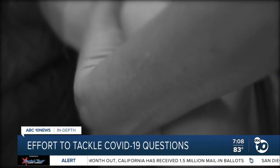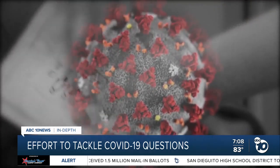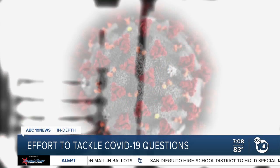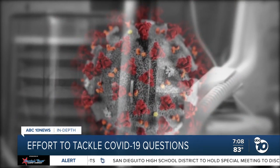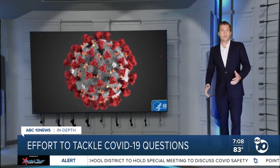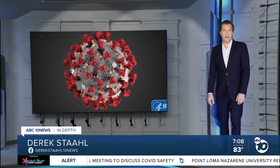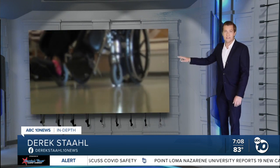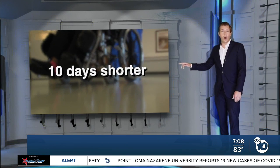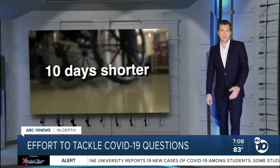They're going after answers on how long patients with diabetes or cancer stay in the hospital and whether COVID-19 is deadlier for smokers or non-smokers. Their findings revealed that men are much more likely to wind up on a ventilator than women. And they quantified just how much better we've gotten at treating COVID-19 over time. Since May 1st, hospital stays have gotten more than 10 days shorter on average. That's important for hospital managers planning and predicting bed space.